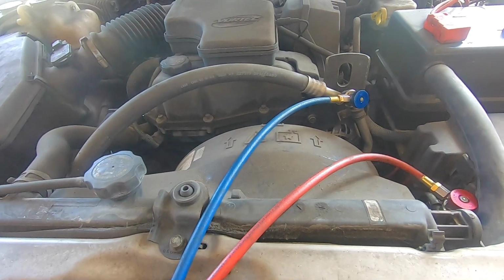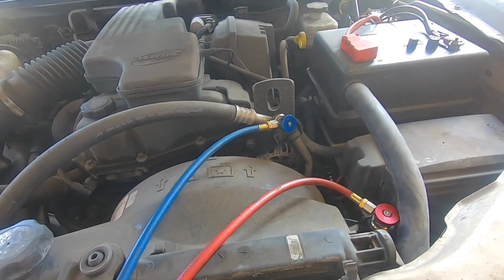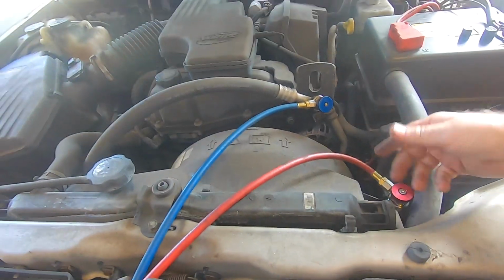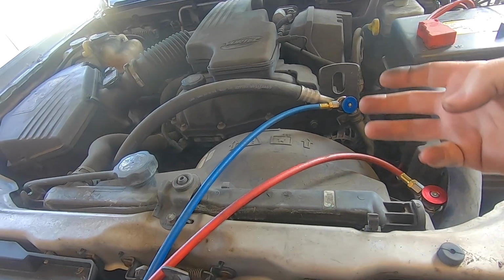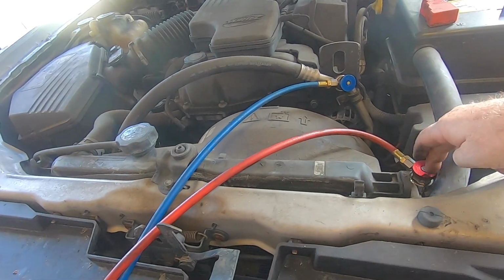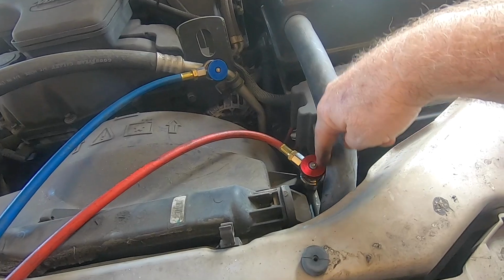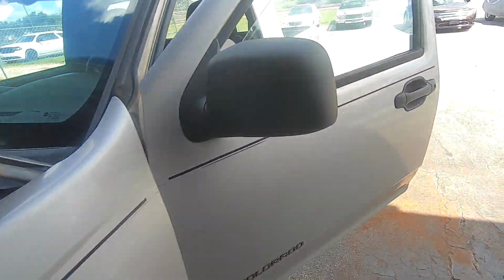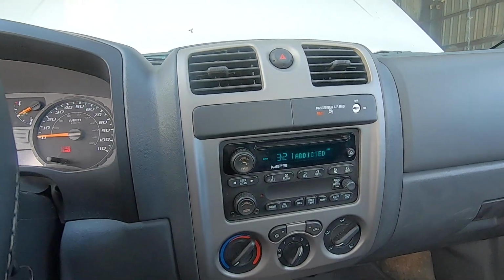All right, I'm thinking, trying to figure out what's going on. Something really unusual. I've never seen no pressure on the high side. So I hooked the machine up. I was going to pull all the refrigerant out, recycle it, and then look at this fitting and see if I can see any trash in the line or what might be in there. And when I hooked it up, I got pressure. So then I went into the vehicle and the AC works nice and cold. I haven't done anything to it.